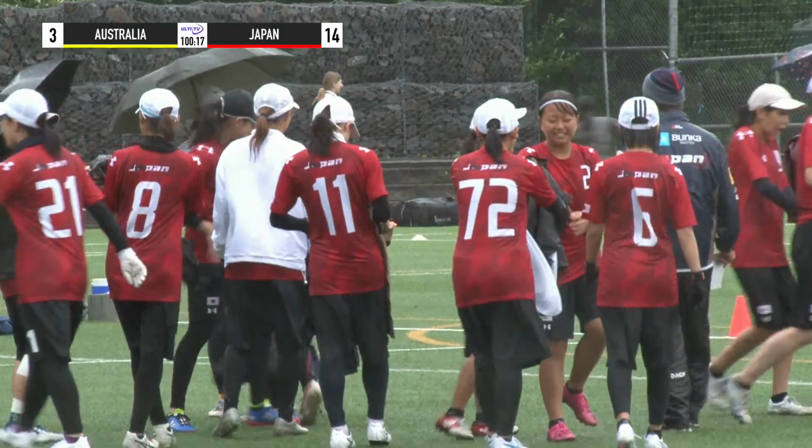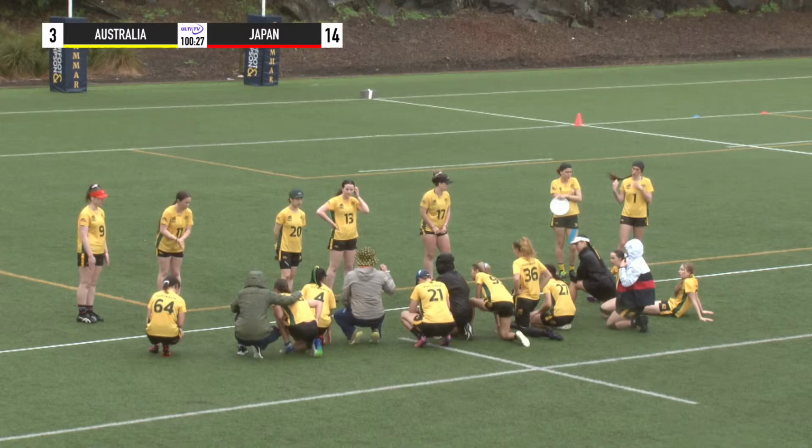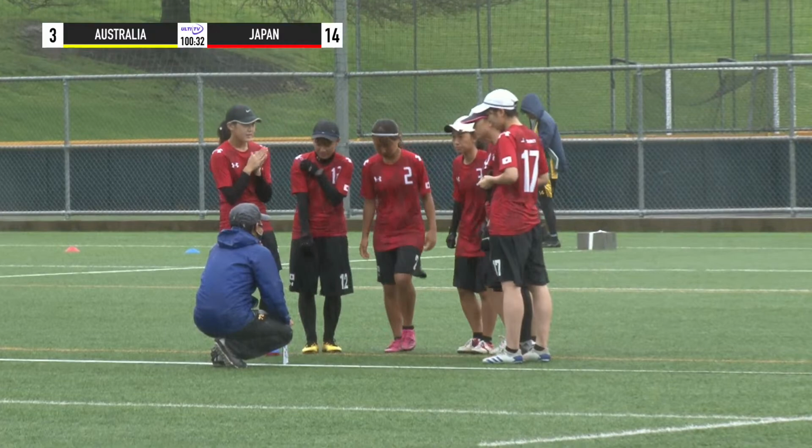Now the soft cap has been hit. We've hit our 100 minute mark, which means that under ordinary circumstances, and in this case, the point was concluded, we add one to the highest score and then both teams race to that number, with Japan already on 14. It's going to be a game to 15 anyway.